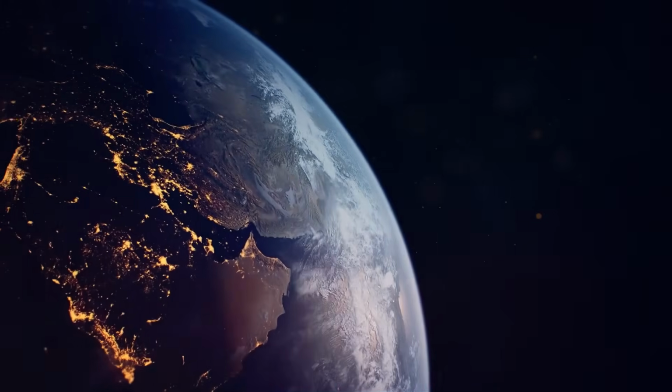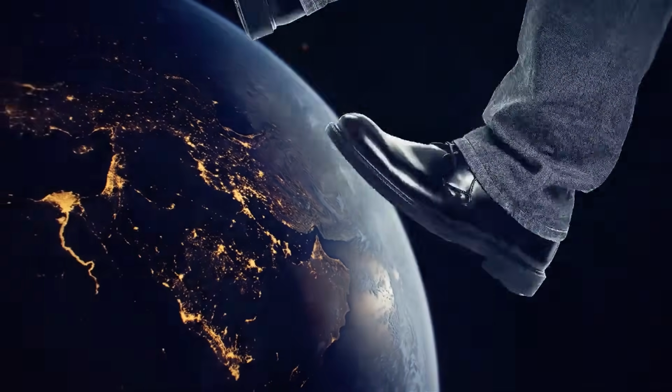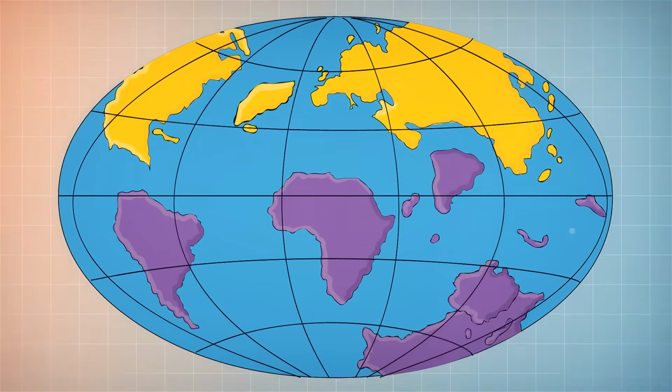You don't notice this, but our planet never stops moving, and it happens deep beneath our feet. 120 million years ago, Australia and Antarctica were a single piece of land.